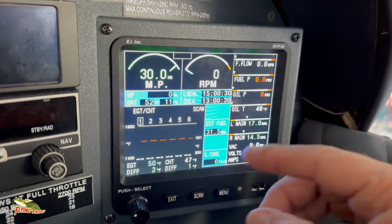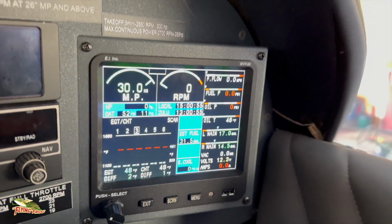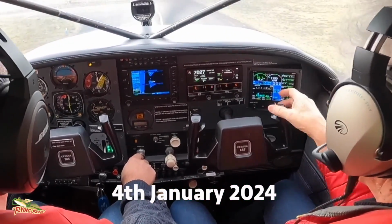Together with the very careful weight and balance, do we need to take ballast in the back, or can we find some passengers? Remember, this aircraft is very nose heavy, so if it's empty in the back, you need to add some weight.